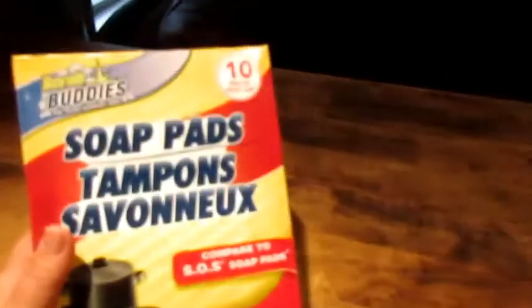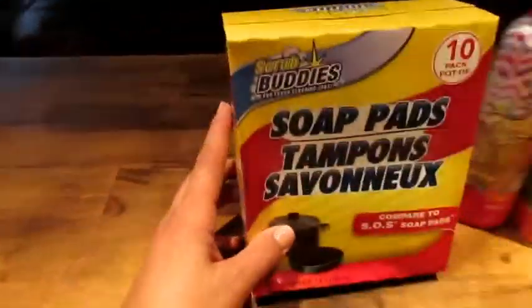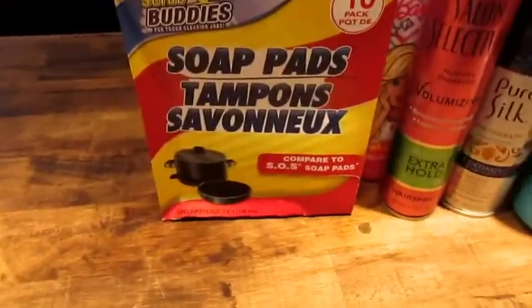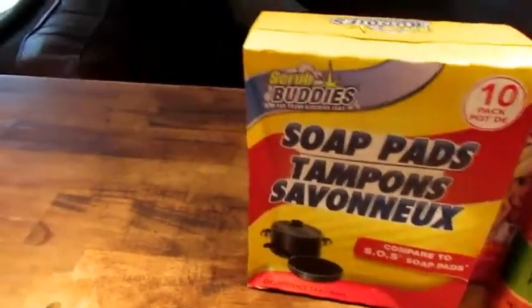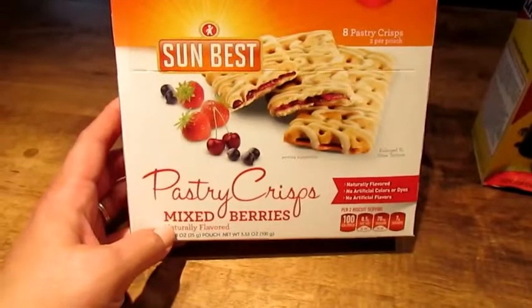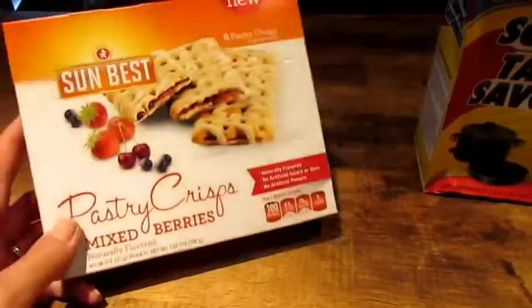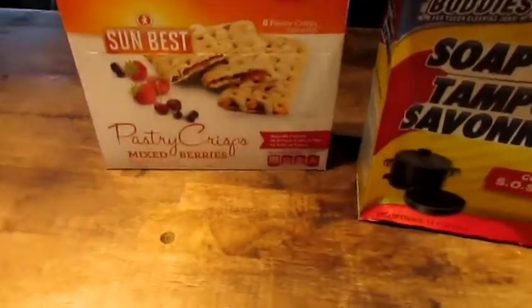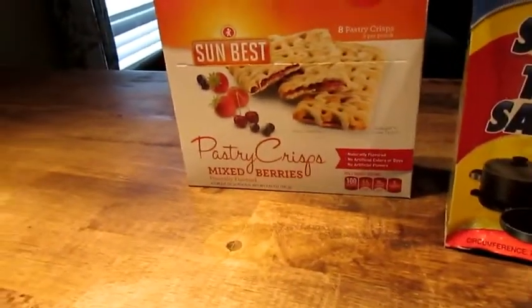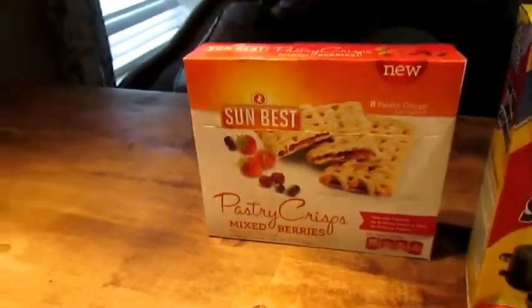And a few more things. I got soap pads because I had ran out. Nothing special about those. They're just like Brillo pads. And the girls have been trying these, the Pastry Crisp Mixed Berry. And they seem to like those. They went pretty fast. And you get 8 of them in there. 8 of them for a dollar. Not bad.